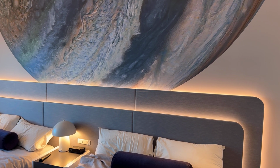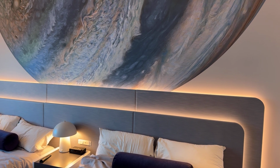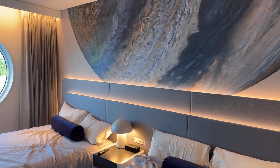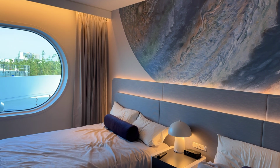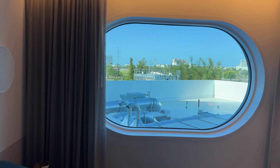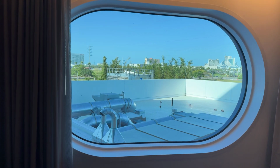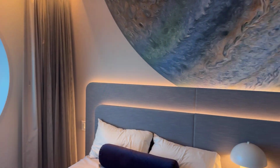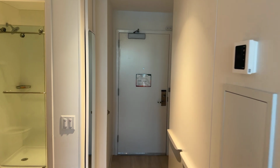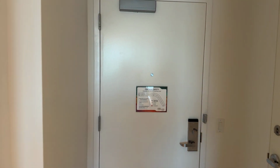As we see, some thematic artwork hanging above the bed for this, I like to call it the Universal Earth Moon Hotel. It's a mixed bag. Let's just say it right off the bat. But before we get into that, why don't we just head back to the door here and start from the very beginning of the room to give you a look around.